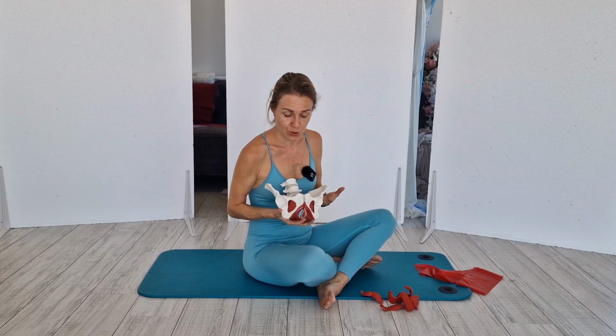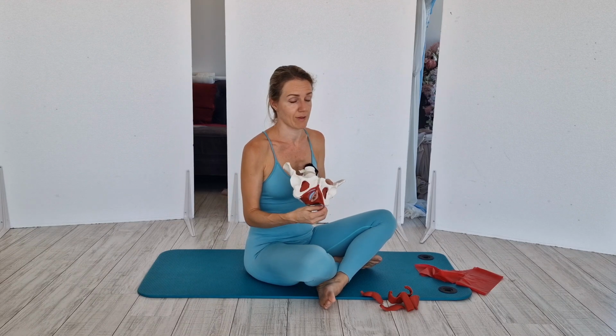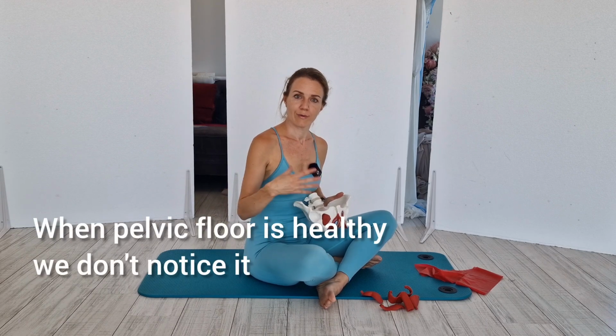For male it will be prostate, again bladder, rectum and gut. The great thing about the pelvic floor is that if we're healthy and functioning at full potential, we can control it. We can relax when we want to relax and let, for example, penetration happen, or let a baby come out. And we can squeeze and hold when we want to run to the toilet and not pee ourselves.